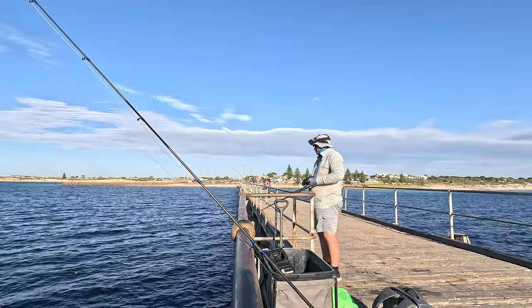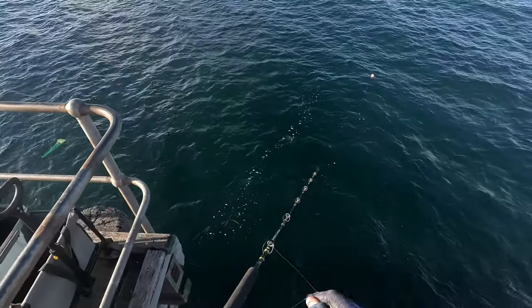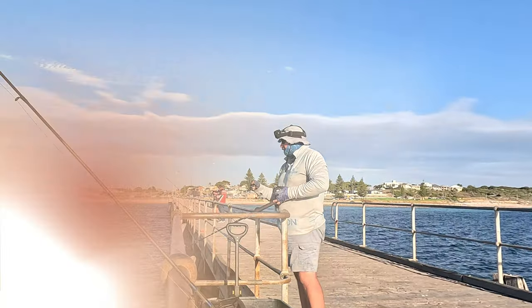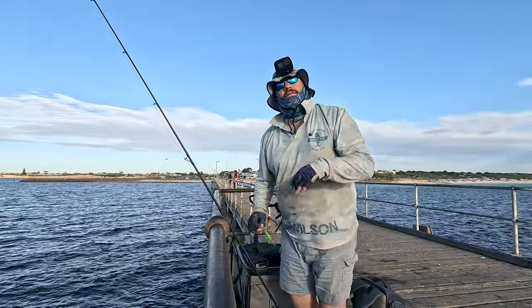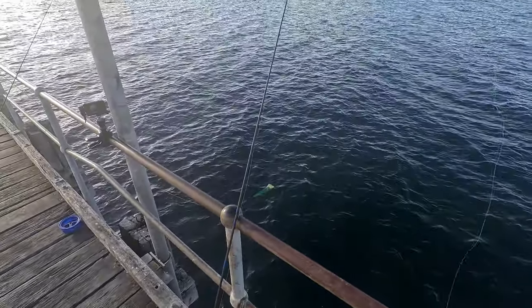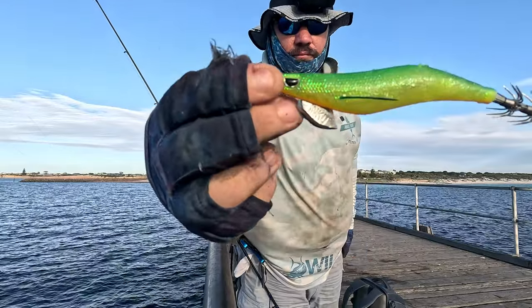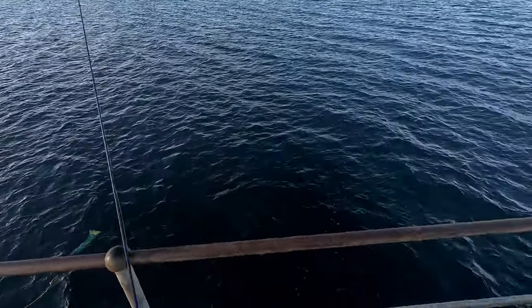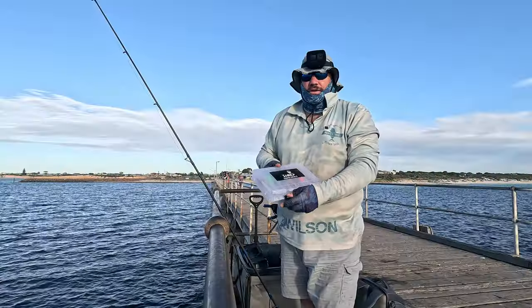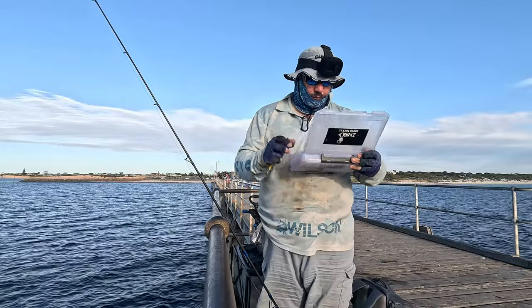Oh, I'd be so happy if this just went off. I'd be happy with the hookup. I'd be disappointed not to land it, but now that the sun is behind the clouds and it's starting to go down, I'm going to move from the glow tiger to the gold runner. The gold runner has a really good shimmer. If we can get the box open.